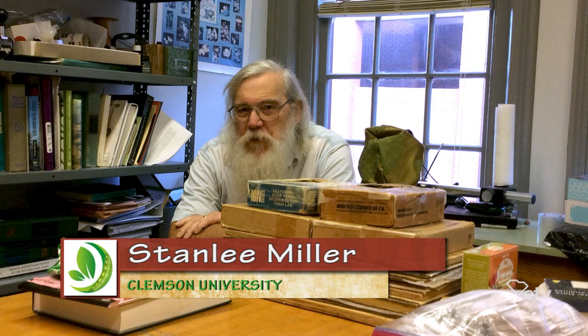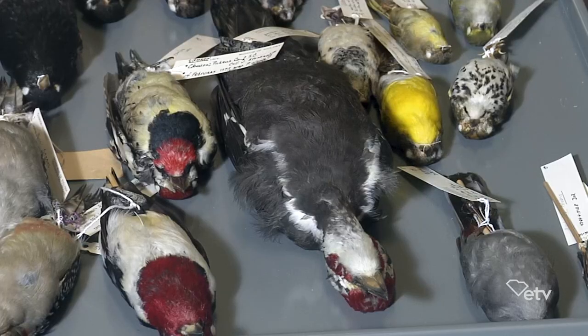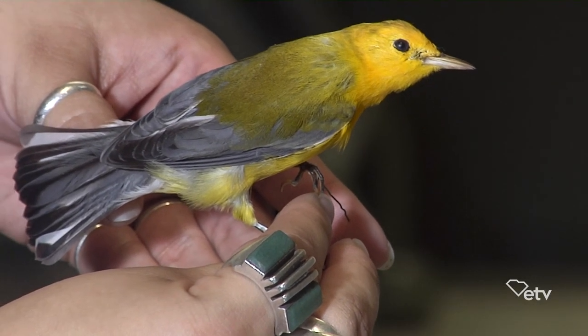Another person important in the history of this museum was Stan Lee Miller, who became the curator, but he himself went out and collected all the time. Oh yes, vast. He focused mostly on songbirds and warblers, but he would reach out to zoos and other universities and museums, and we acquired so many specimens thanks to him.